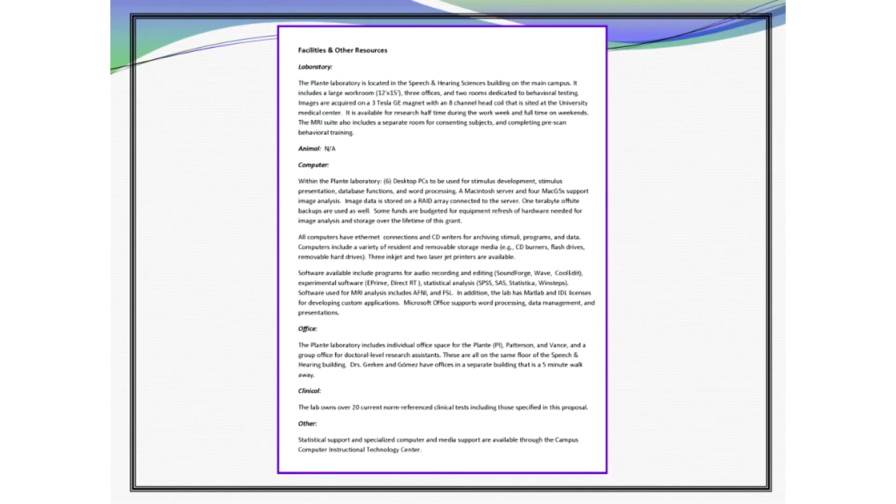Okay, so this is basically what a resources page looks like. You have the title that NIH gives you and a bunch of headers that deal with your different kinds of resources, and you describe what you have under it. Okay, and again, you don't need to be flowery here. Just tell us what you have.